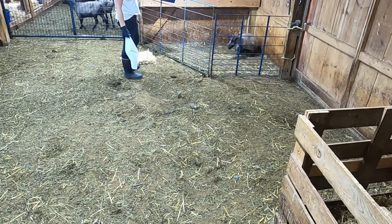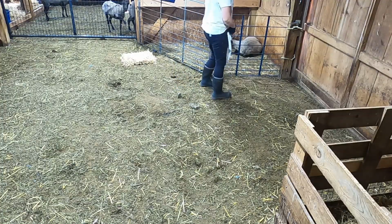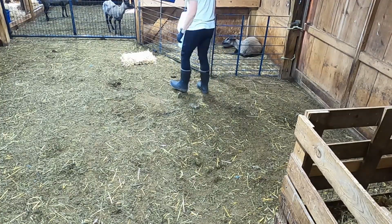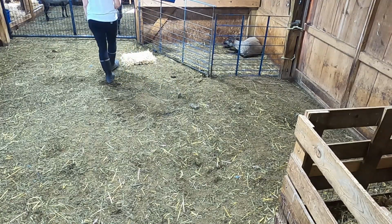That ewe that's bleating is Lucretia, and it's just relentless. She bleats for no reason, out of the blue. She's got plenty of food, her lambs are with her, and she's just really setting my teeth on edge.